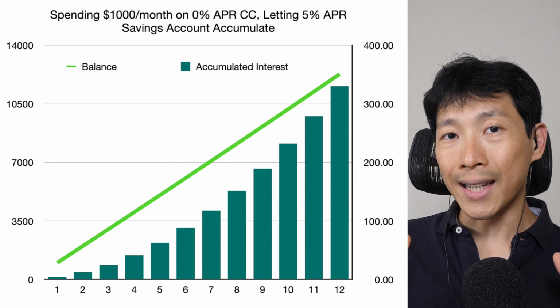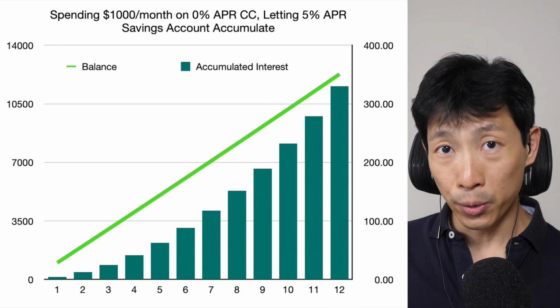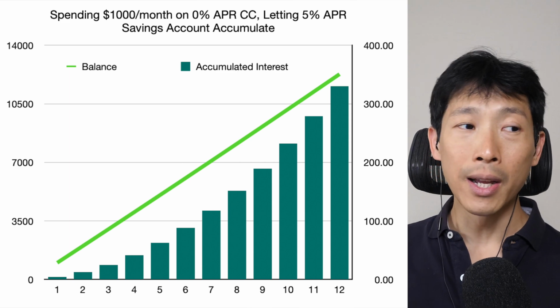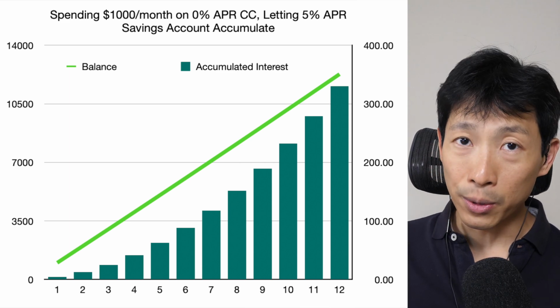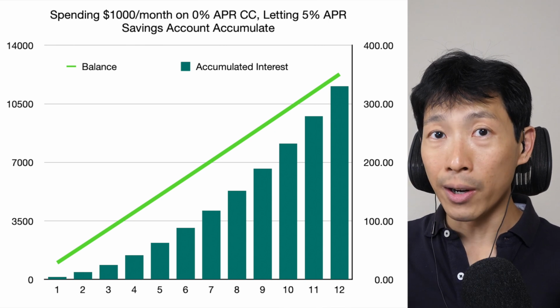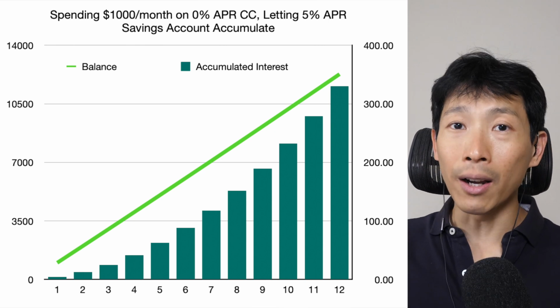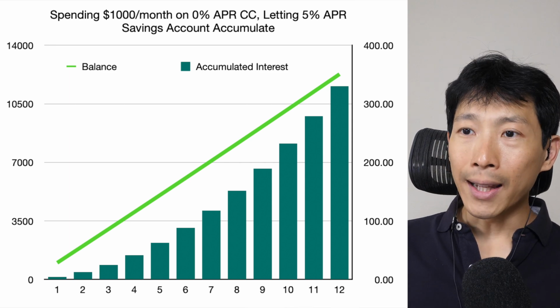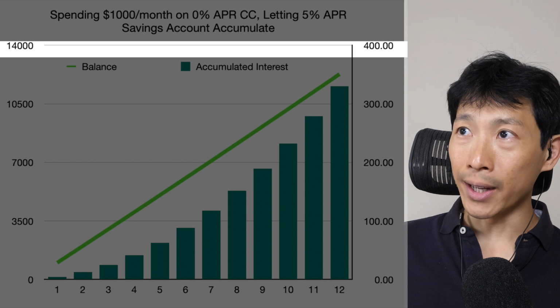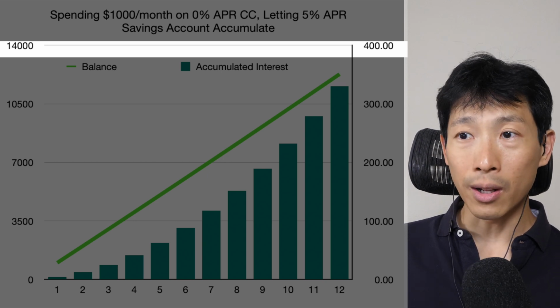But for a savvy credit card user, right, you make sure that you have the money in a savings account before you go and attempt to do this, and mark your calendars on when this 0% APR ends so that you can pay it off right before it ends. Looking at this chart, that's the green line of accumulated balance. You see at the very end over here, you accumulate $12,000 of credit card debt.